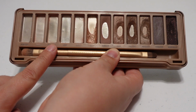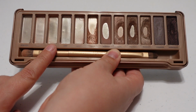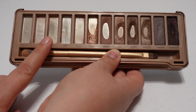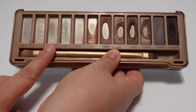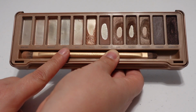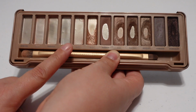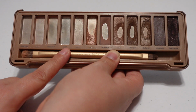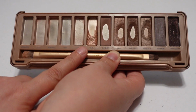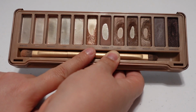This shade right here was Burnout. I did use this 10 times in September for a total of 57 times, and I did complete it on September 25th. This shade is Limit, and I did use this a total of 17 times in September for a total of 86 overall times, and I did complete it on September 29th. Now this shade was Buzz. This one was already done. So we will move on to Trick.